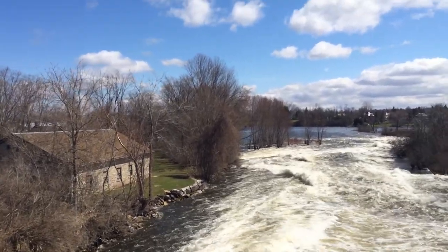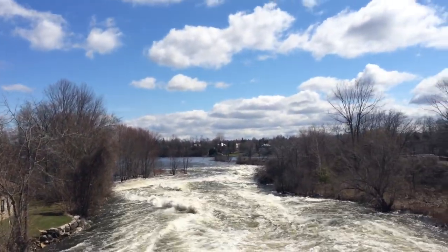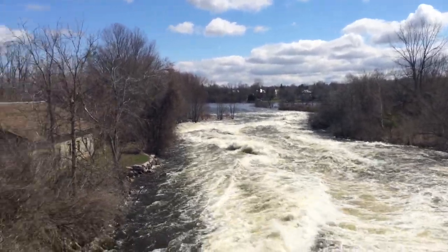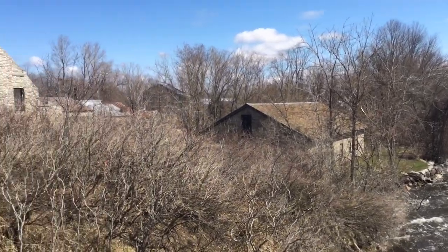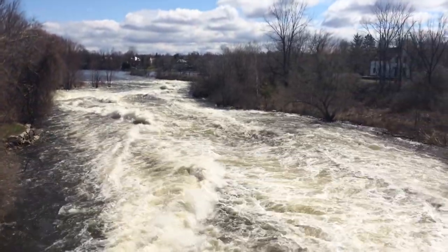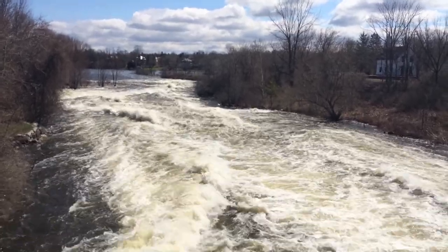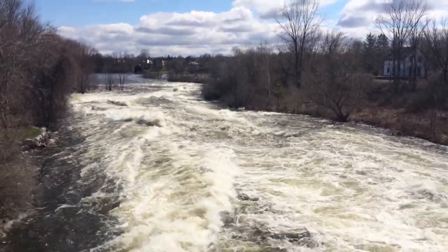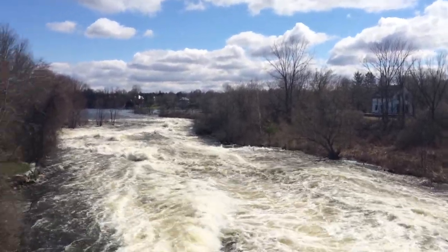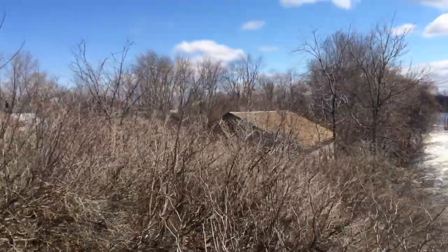I think the power of that natural source of life is incredible. It's incredible beyond belief how that very innocent flow of water can be so destructive when it's collectively run through. Very tranquil, very beautiful part of the country.